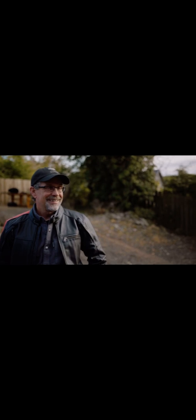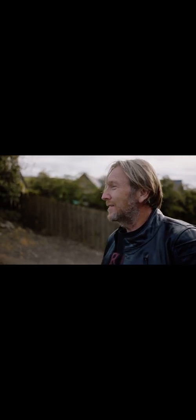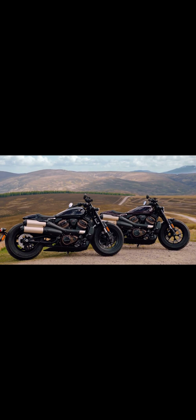Actually, I was looking at the dates. If you think about it, they left for America in 1857. The first Sportster came to market in 1957, exactly 100 years later. And now we're here over 60 years later and are launching the next Sportster. It's quite extraordinary.